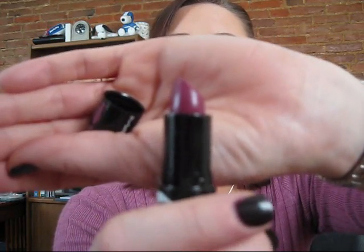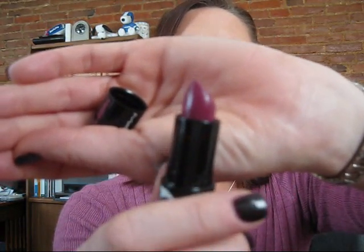So, first thing is the Hello Kitty lipstick in Most Popular. Now, I saw swatches of this, thought I was going to love it, thought it was going to be a beautiful, beautiful, like, burgundy, almost plum tone. It is pink. Like, I am talking bright pink. So, going back. Not a fan.